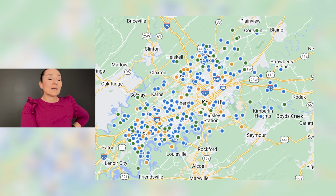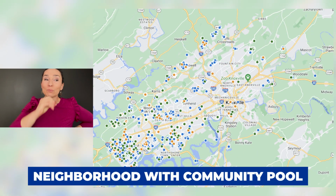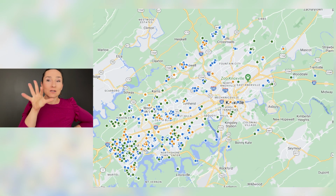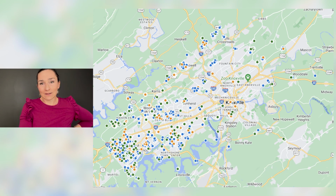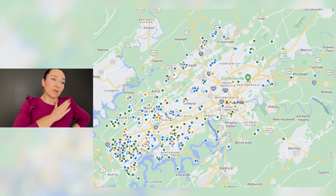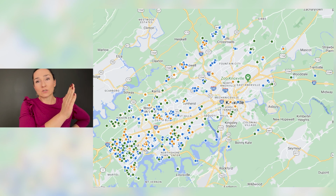Now, if you're like, well, I don't necessarily have to have the pool in my house, what about houses or neighborhoods that have a community pool? You have a better chance of that. About 16% of houses in Knox County have a neighborhood pool that you could access. So, is it possible? Yes. Where are those? This is where you see a big difference. If you look at the map, you can see a lot of them are in West Knoxville, quite a bit in Hardin Valley. Pretty much if you look from downtown Knoxville and you look east or west, you see a lot more options for that than what you see north, east, or south.